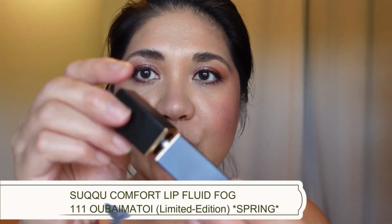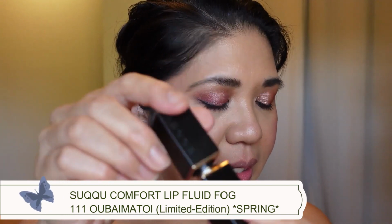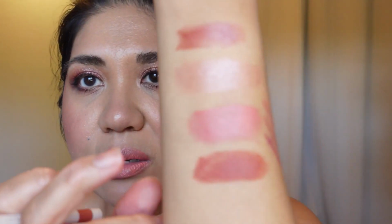And this is the SUQQU Comfort Lip Fog in 111. The fog is meant to be the matte looking one, and the glow is the glossy one. So the fog is this matte one. This is the one I'm struggling with most. I don't think it's a good shade match for me, at least for my lips. I have underpigment, as you see.